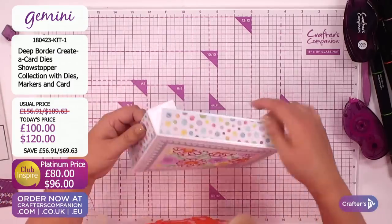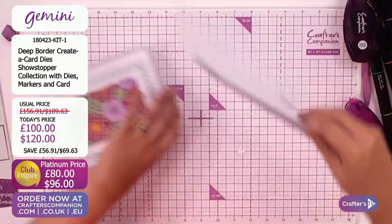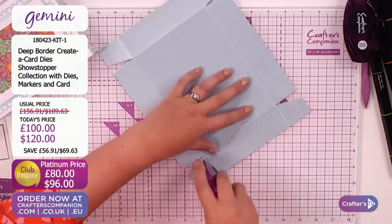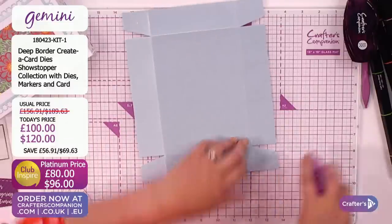So there's the lid. I did all the work on the lid. But what you'll find is, because the base, I used exactly the same size cardstock, but I used the box base set of score lines instead of the box lid set of score lines on the Ultimate. That will make it exactly the right size.